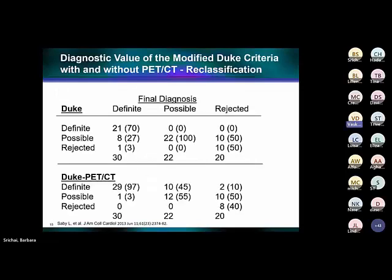Next slide. A study by Saby and co-workers shows that, just click one more time, please, Barbara. You can see that the Duke criteria, definite and final diagnosis was 70%. Next click. But with FDG PET-CT, you increase the sensitivity from 70 to 97%. Next click, please. Without sacrificing specificity. This is very, very important. So we moved from 70 to 97%, but the specificity was still in the 50% range.